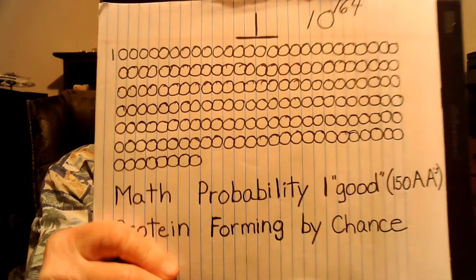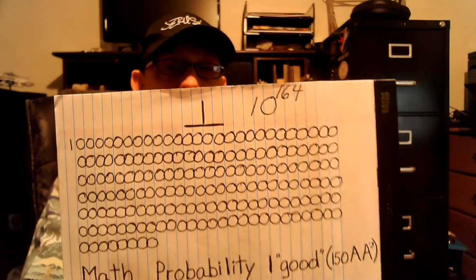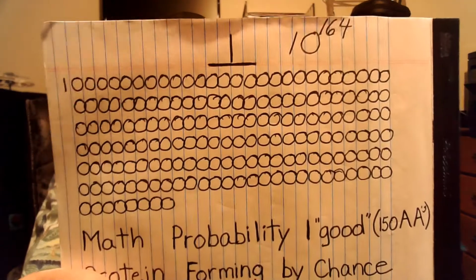The probability of one protein, 150 amino acids, forming all by itself, 1 over 10 to the 164. A 1 over a fraction with 164 zeros behind it. Not happening, ever going to happen by itself.